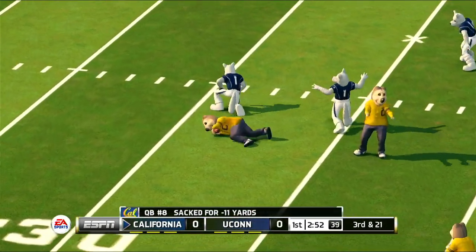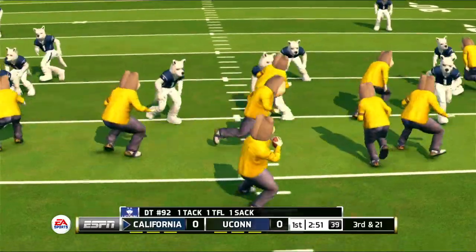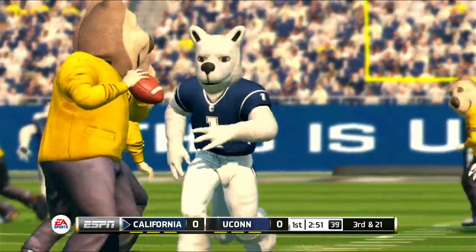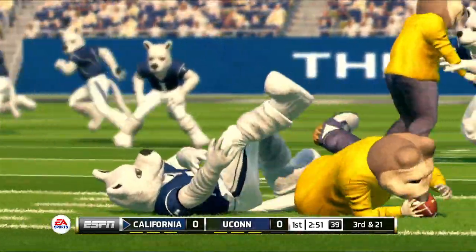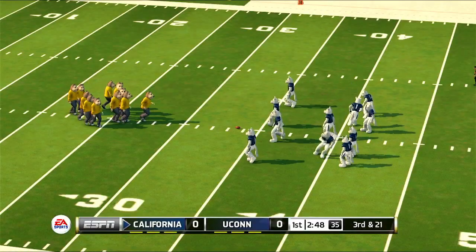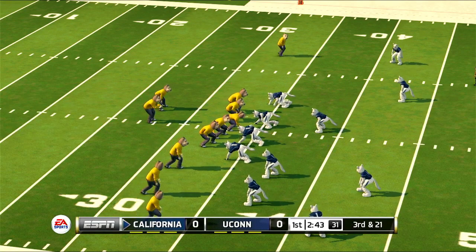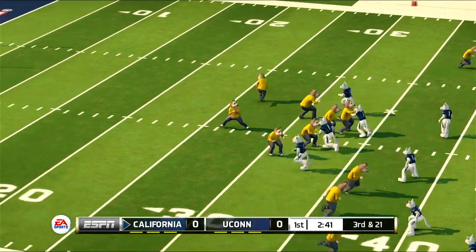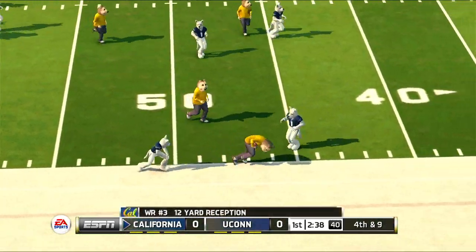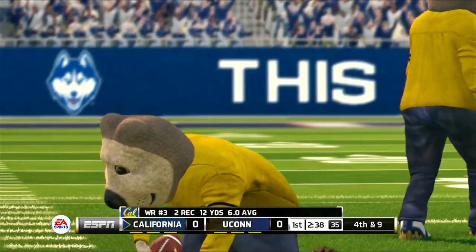And they get the sack. The protection broke down. The defense was in the backfield in a hurry, and they brought the quarterback down. Nice play. Six slings it. That was a good pass and catch there, but still not enough for the first down.